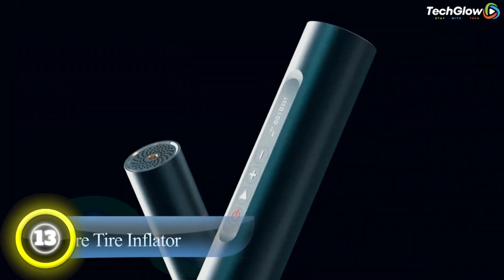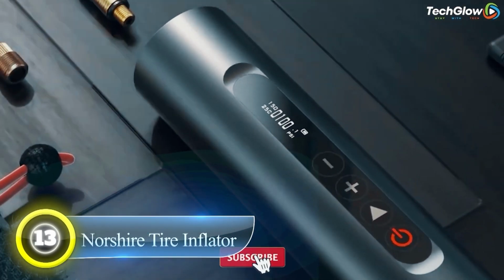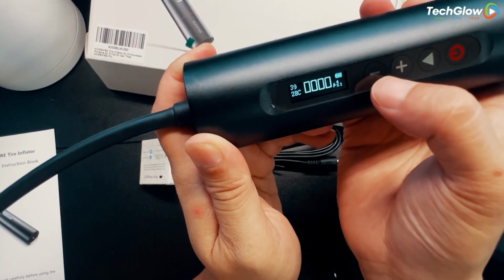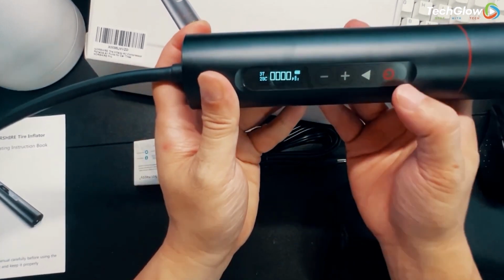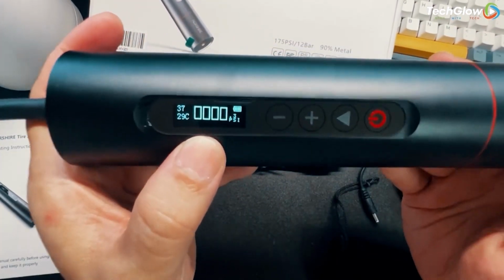Number 13. Norshire Tire Inflator. No matter what you're trying to inflate, this battery-powered portable air compressor by Norshire will be a great addition to anyone's car or tool drawer. Quickly inflate any tires with this nifty gadget. Best of all, it features automatic stop and can be recharged with USB.